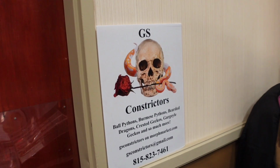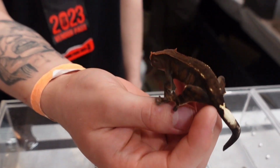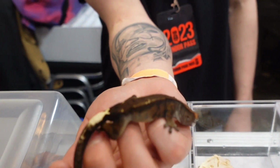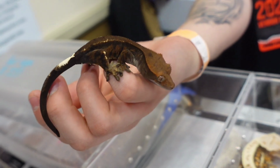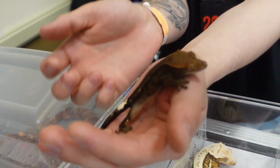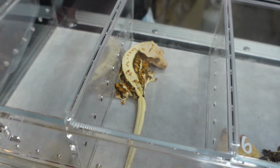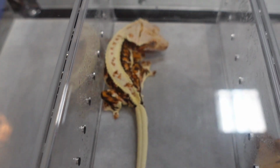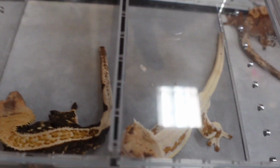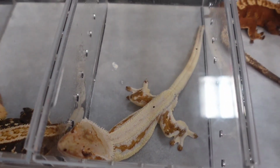Always, if they got any questions, they know where to go. So this is a future breeder right there. Cappuccino. Nice, very nice. I see you also got a lily white, correct? Yeah, that's a tricolor lily white. And we got a yellow lily white here.